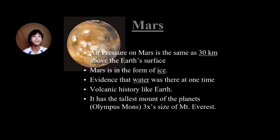It has the tallest mountain of the planets, Olympus Mons. Olympus Mons is three times the size of Mount Everest. Oh my god, that's so tall. Actually, the surface of Mars is so rocky, with volcanoes, dry lake beds, and red dust.